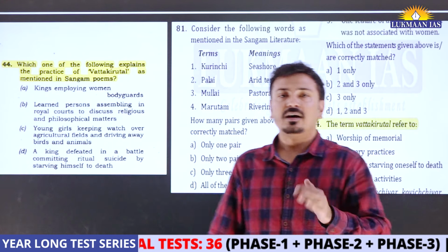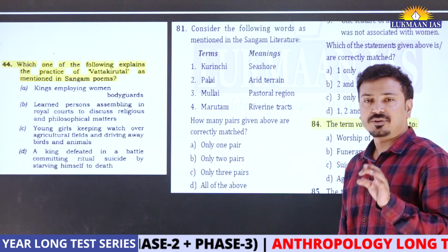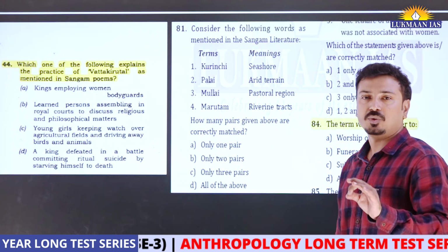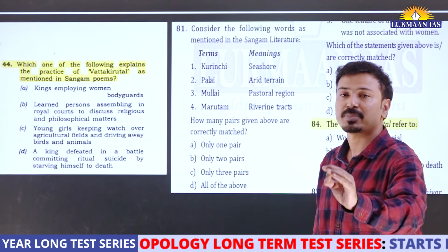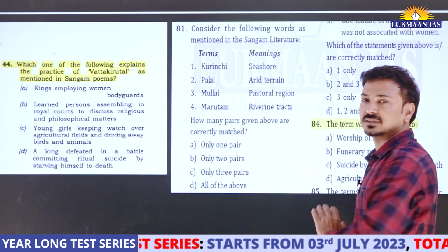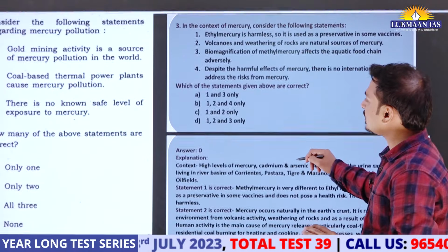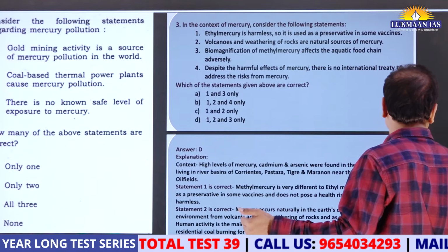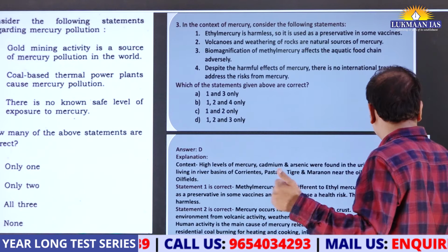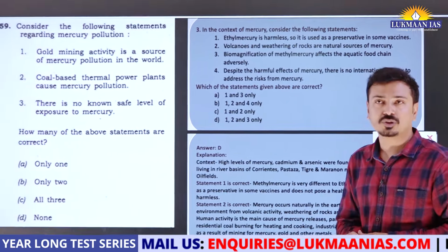You can see how the faculties at Lukmaan IAS, those who are framing the questions, they know what UPSC expects, what UPSC will ask in future, और उसी तरीके से questions frame किए गए हैं. You can see that not only the questions but the explanations to the questions at Lukmaan IAS, these Takkar test series questions, are also resourceful.